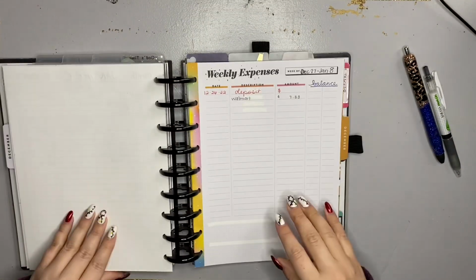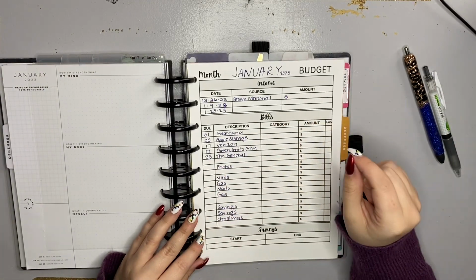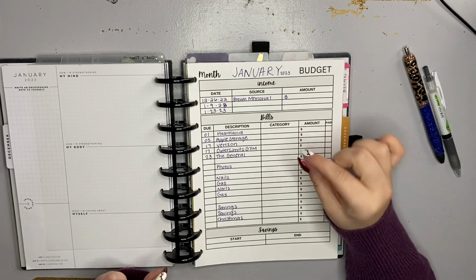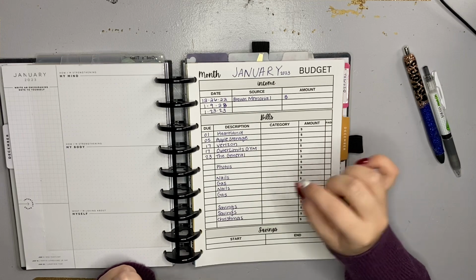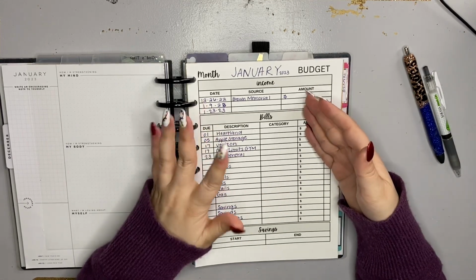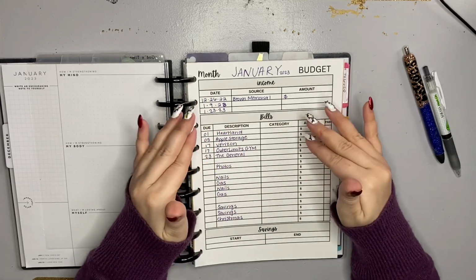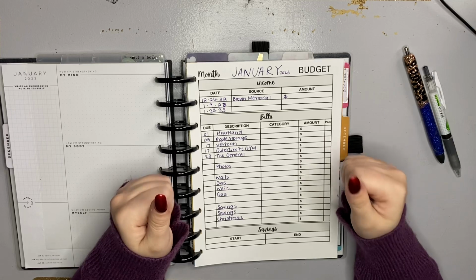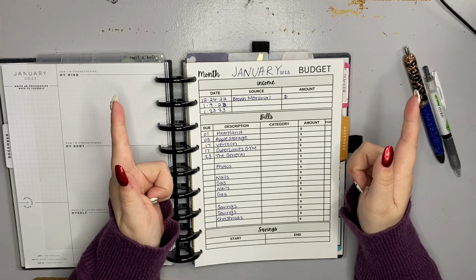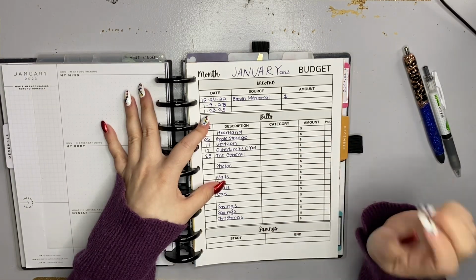I have my monthly overview, which I do every single month. And then I add a tiny little bill or a dollar sticker on the days inside my weeklies to remind me that I have a bill due. Most of my bills come out automatically. The only one that I have to physically go on and pay is Verizon. We are all set up.